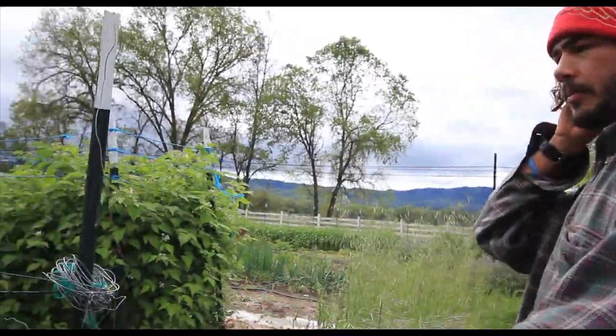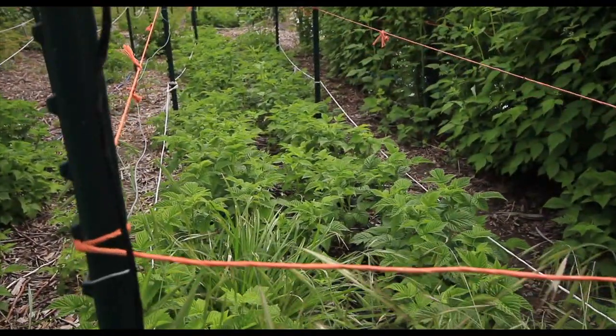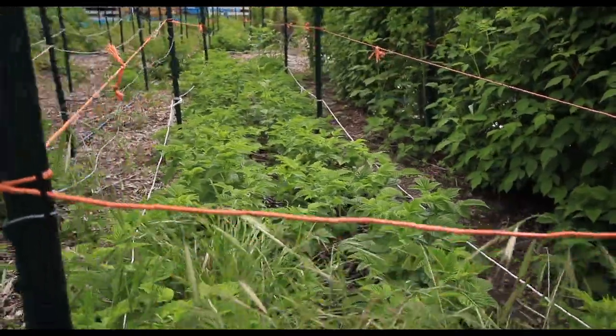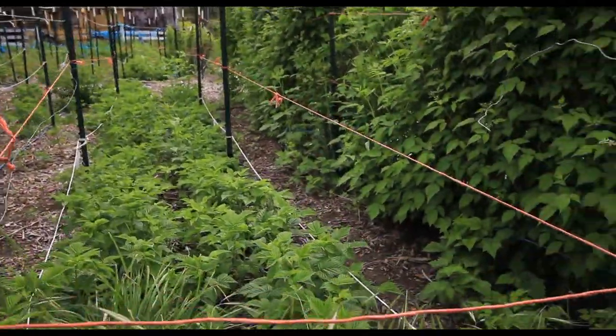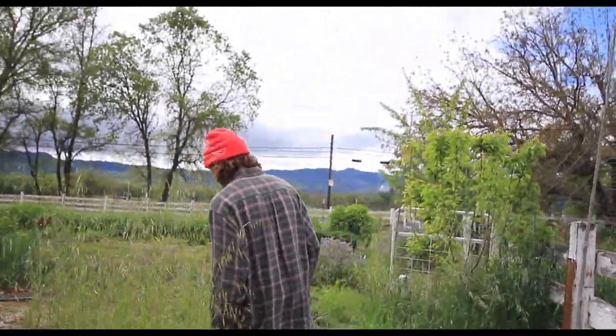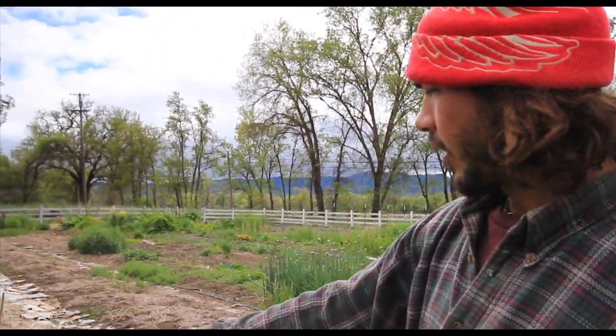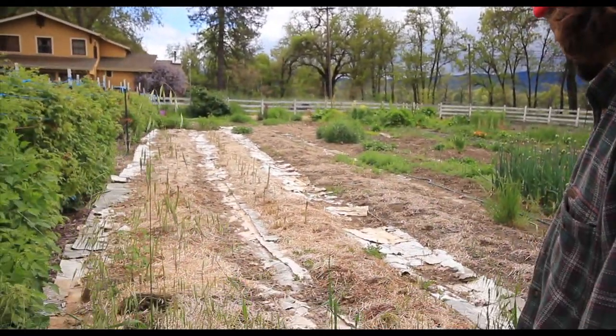Here's kind of another perennial section. These are raspberries, and we picked them in this spot in the garden because this is the most sun in the garden throughout the whole year. And some more perennials, as this is one of our last flushes of asparagus here.